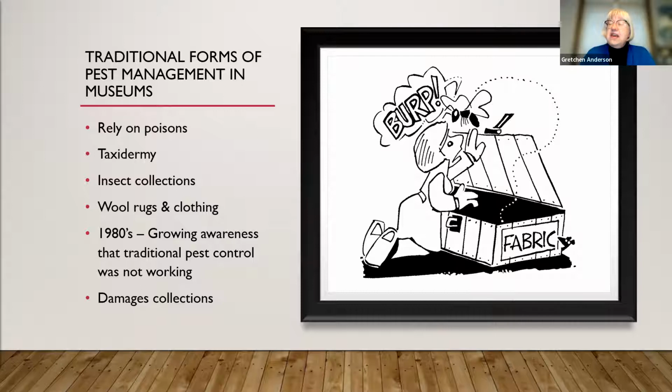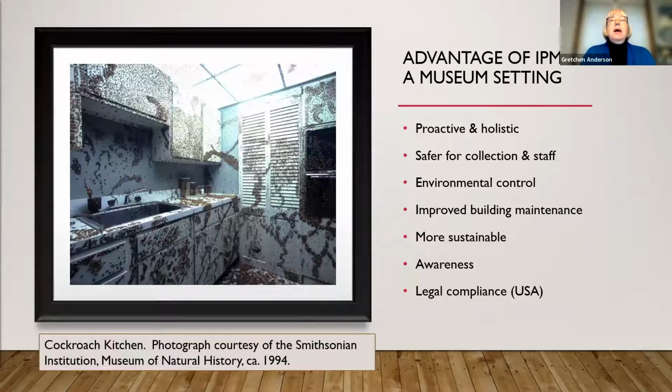insect collections and plant collections. Insect collections, as you know, were loaded down with PDB and naphthalene. Plant collections oftentimes were impregnated with arsenic and mercury. So in the 1980s, there was this growing awareness that traditional pest control was not working and that it damaged collections. Fumigation was also used. There are museums that have DDT in them. It's a pretty nasty scenario.